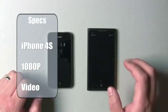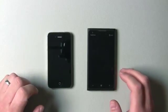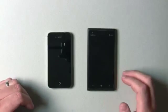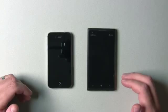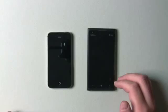Now, as far as the cameras go, we both have 8 megapixel cameras, but the iPhone 4S records 1080p, where the Lumia 900 only records 720p. And that's not a result of the camera itself, that's a limitation of the operating system. So Microsoft really needs to change that, and probably will in the upcoming Tango or Apollo updates whenever those release.